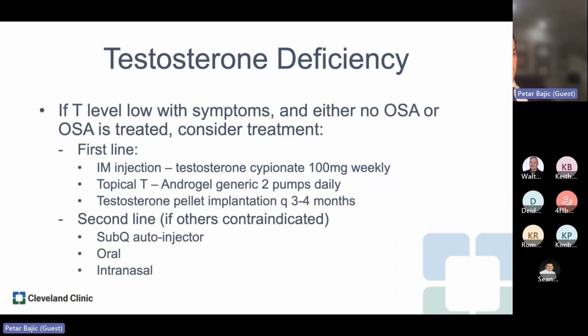know. If the testosterone level is low and they have symptoms as a result of that, and they don't have sleep apnea, or if the sleep apnea is treated, we would consider treating that testosterone deficiency to try to help their erections. Usually in my practice, first-line therapy for testosterone deficiency is an intramuscular injection we teach them to give themselves in the thigh once a week. We use 100 milligrams of testosterone cypionate weekly.